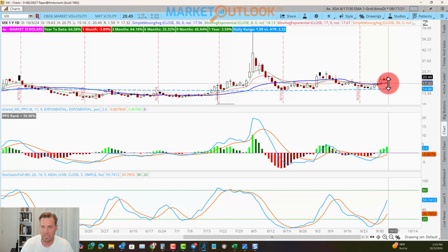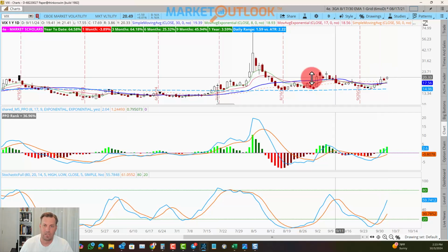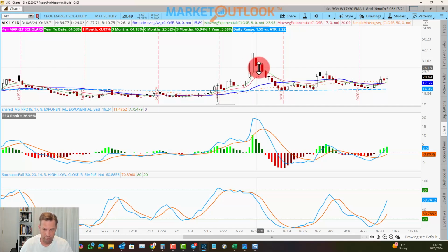The 8 and 17-day averages are across above the 30. So the VIX really doesn't trend very much, but it's trending right now in the positive direction. And with a VVIX above 110, like it was right here, the VVIX got above 110, or actually it was here. Then you saw what happened after the VVIX rose up above 110.